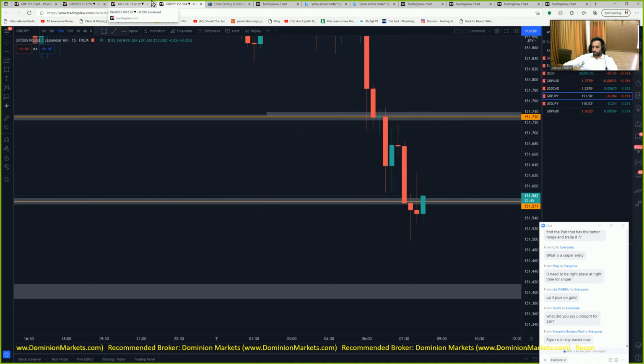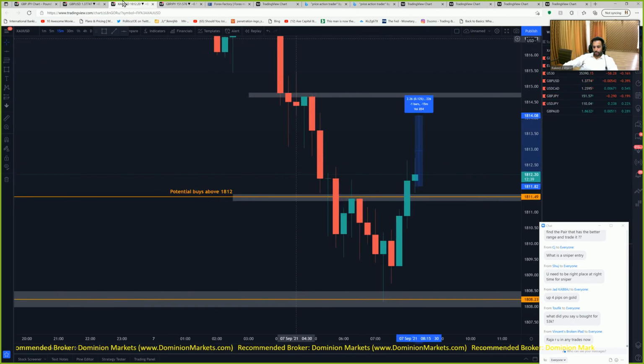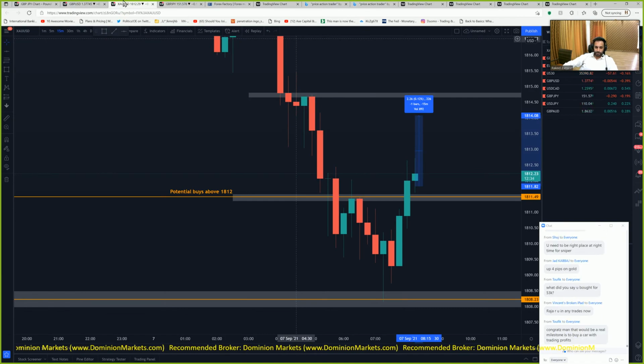Wow, pound yen is also moving up over here. Best way to avoid taxes, that's called tax evasion. You can't avoid taxes, you're going to go to jail or get a big fine.